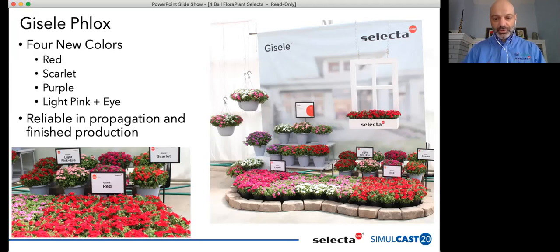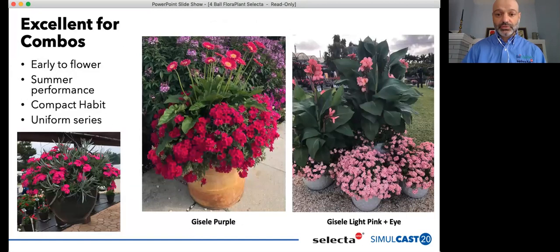And we really wanted to illustrate this product can be used in the ground, in beds, it can be used in hanging baskets, it can be used in smaller containers. So we're very excited about adding these new colors to the Giselle Phlox series.